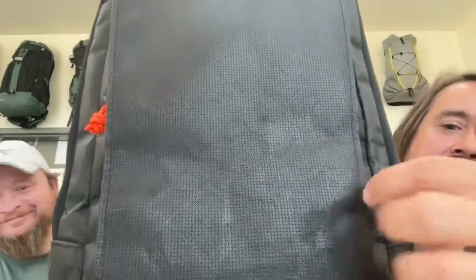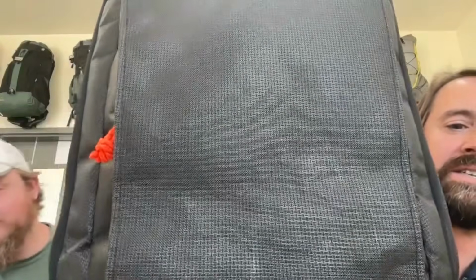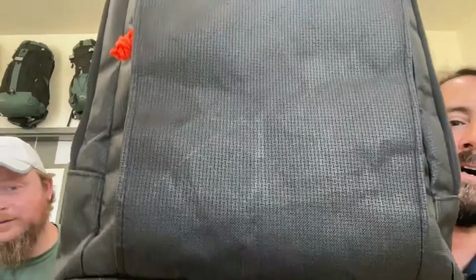The other unintended consequence of that, oh boy, is that when you clamshelled your bag open, my concern over long term was that you were going to get a wrinkle across the front panel here. You can kind of see it already starting on this bag, even though it's been used for a while. So we went away from the most clamshell and went to full clamshell.